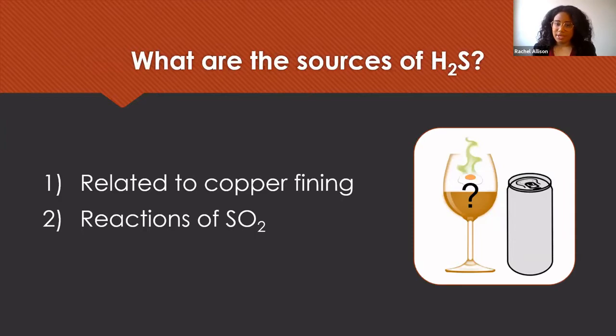So I will be elaborating on two sources of hydrogen sulfide that we believe are important to consider in canned wines. The first is related to copper fining, and the second is related more directly to reactions between the SO2 in our products and the aluminum metal of the can itself.